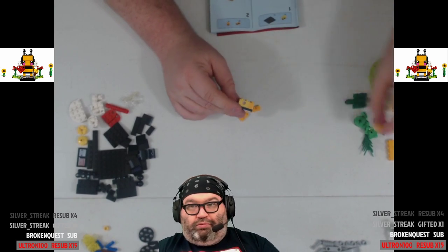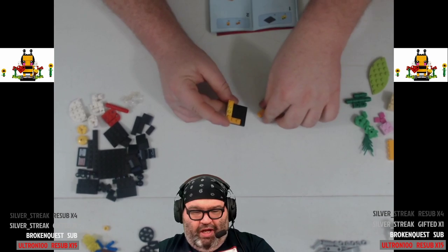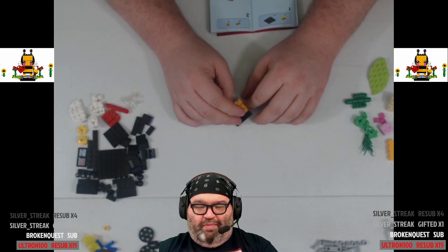Oh boy, time to bee. Indeed, Ultron, we are making a bee. We're making a brickhead's bee. Yeah, I'm like just full of pizza and cheesy bread. But yeah, if I seem a little tired, it is only because of that.